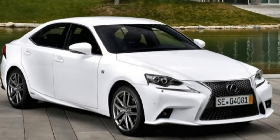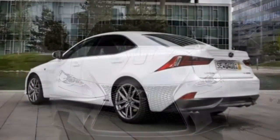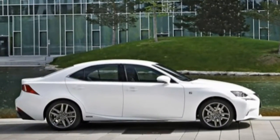2018 Lexus IS Saloon Review. The good points of Lexus IS Saloon. Hybrid powertrain means low running costs. Quiet and refined drive. Different from the norm.